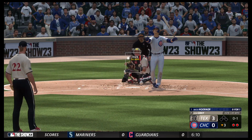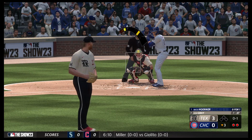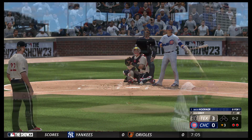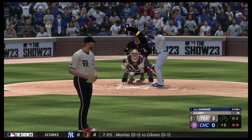Horner, the batter now, as he swings and misses for strike 1. In the on-deck circle, you really want to use that opportunity to see some pitches and time up the fastball. Last thing you want to do is miss a good hittable fastball early in the count. The 0-2.